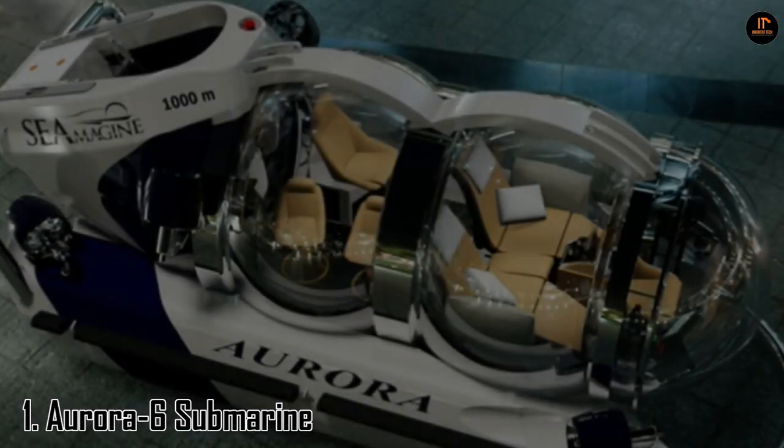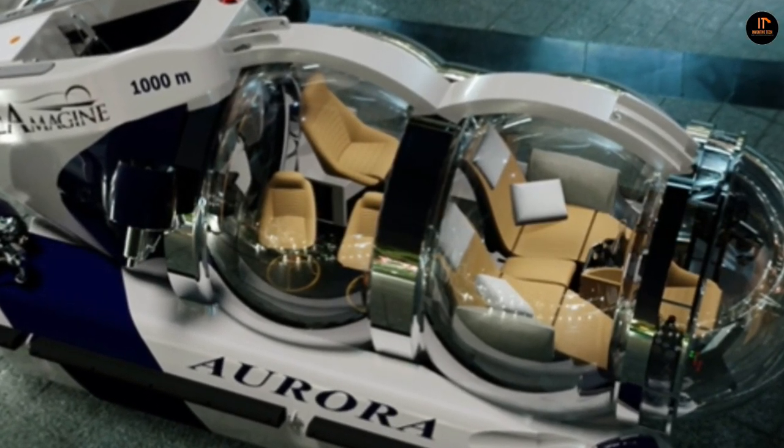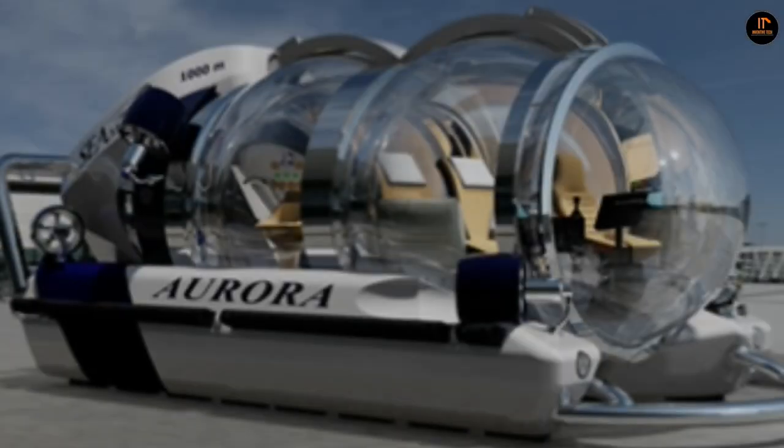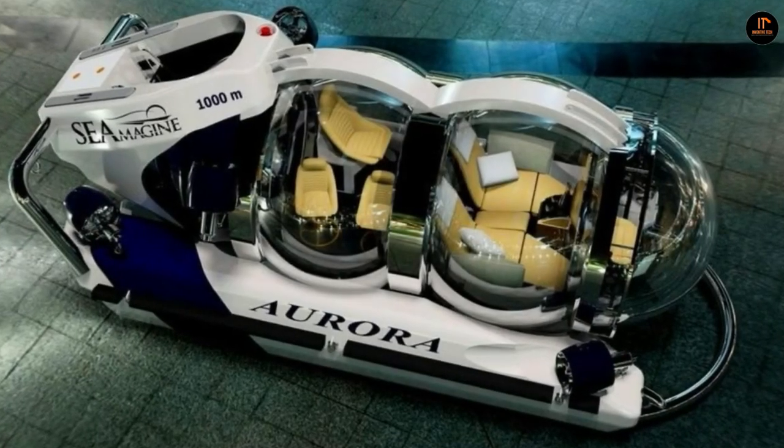Number 1, Aurora 6 Submarine. Seamagine has been the leading submersible technology for over 20 years and offers 2 to 6 person submarine models with depth ratings ranging from 150 meters to 1500 meters.